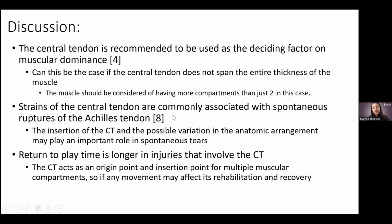Strains of the central tendon are commonly associated with spontaneous rupture of the Achilles tendon. So the insertion of the central tendon and the possible variation of where that inserts in the anatomical arrangement may play an important role in that spontaneous tear, which I thought was very interesting. And then return to playtime is said to be longer with central tendon involvement. And that's because the central tendon acts as an origin and insertion point for multiple muscular compartments. So if any movement is affecting that rehabilitation and recovery of that tendon, it's going to be affected, right? Because although it is stabilization, it can also be pulled on the opposite side. So we got to keep that in mind.